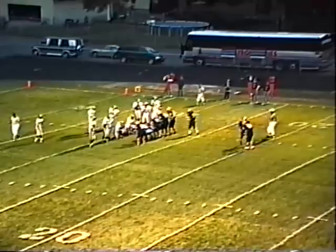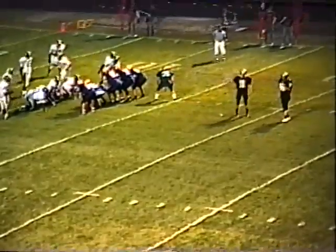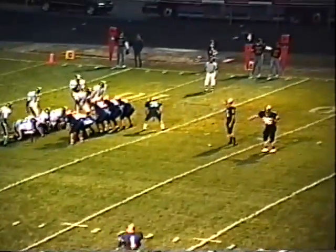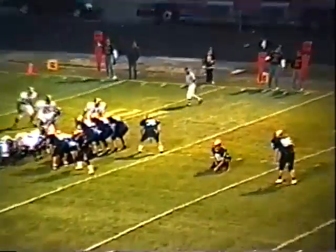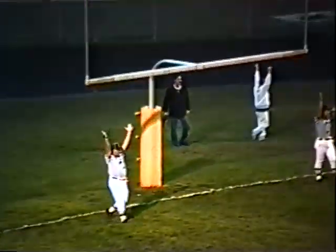His holder is Seth Watson. This worked for the extra point last week that won the Clyde game. Everybody's pointing again. Now going in is Jeff Warwick quickly. 4th down and 8. The ball rolls to the holder. The kick is up. Now it's away and it's good.